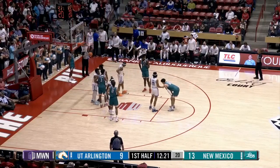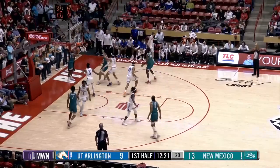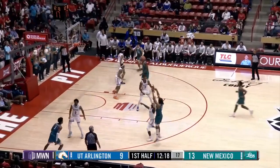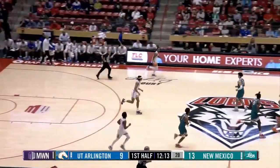Joseph on the post, Amstiel at the 4, Webb at the 3, the backcourt, the freshman Washington and the veteran Mashburn Jr. Joseph catches the inbound, hands it off to Mash, the inbounder. Kick out for a wing three by Webb right off the bench. It's too strong. Rebound, Caroma.